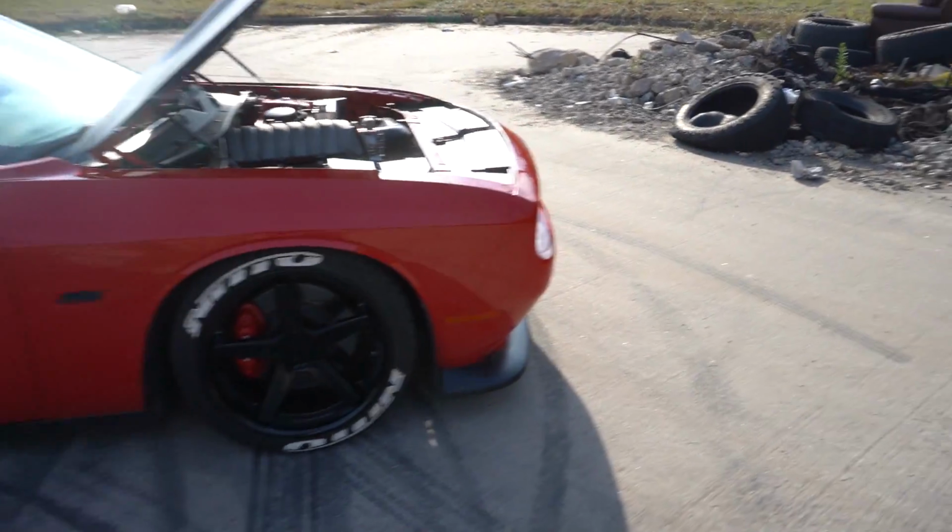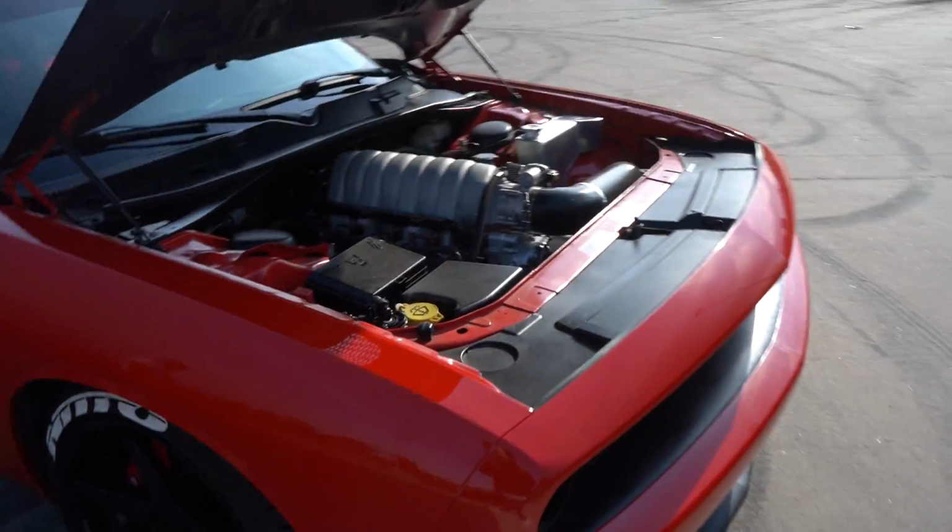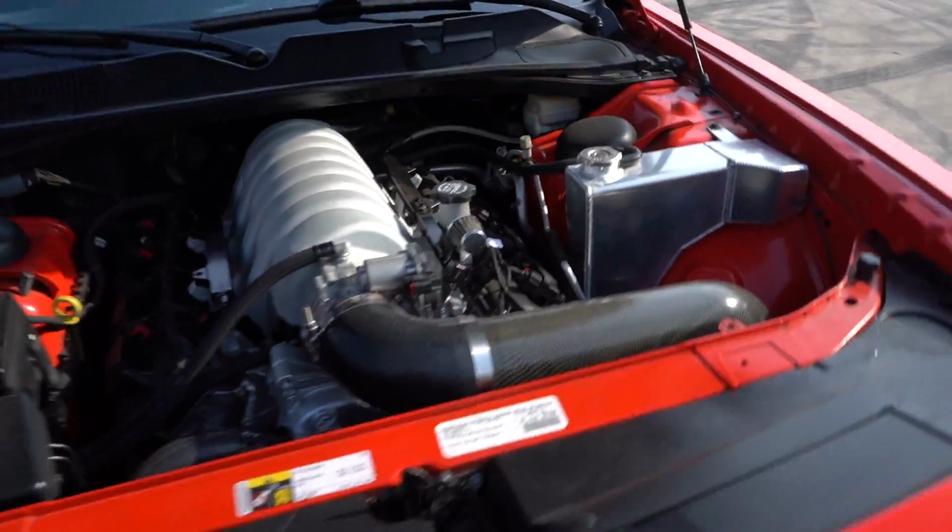He actually just had a whole new motor installed. It's a 448 stroker motor with a fully built transmission. Just a big old American V8, completely naturally aspirated, and boy does it sound mean. We'll take a look around the car, maybe go for a ride, see how this car handles, and hopefully you enjoy, guys.